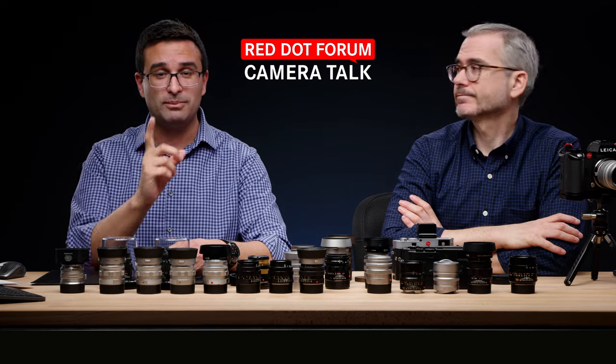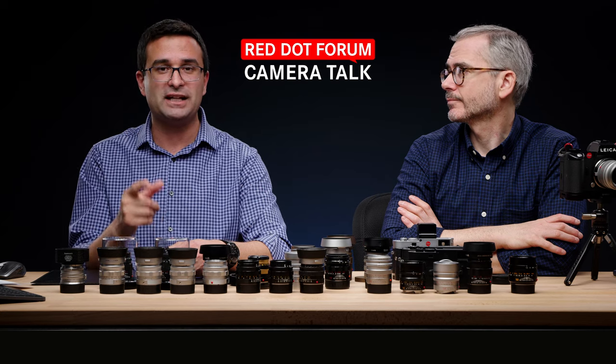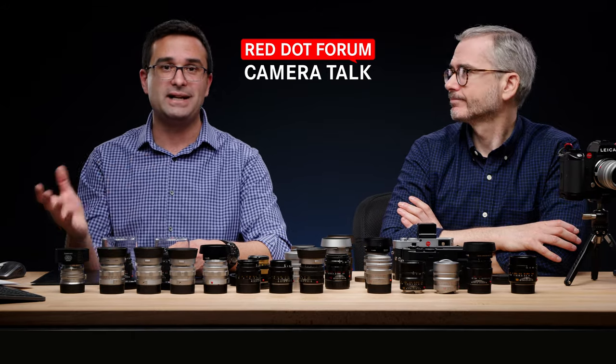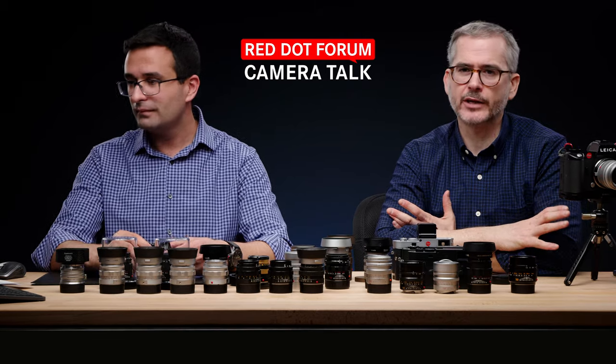Yep. And very importantly, which you haven't mentioned yet, it's the first version of the 50 Summilux that can be 6-bit coded. So if you have a digital M, it's 6-bit codable, which means it just recognizes on the camera automatically, which is really, really convenient. All the previous ones, you would have to manually select it.